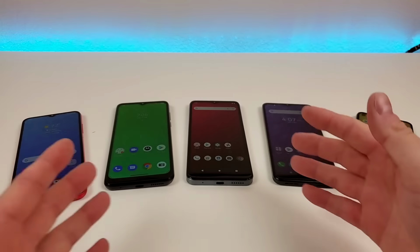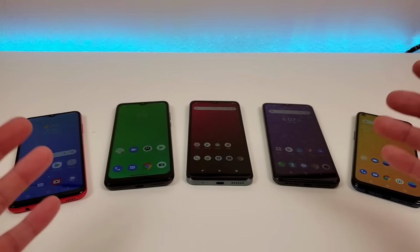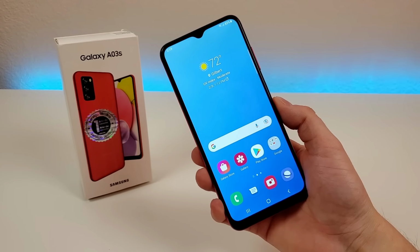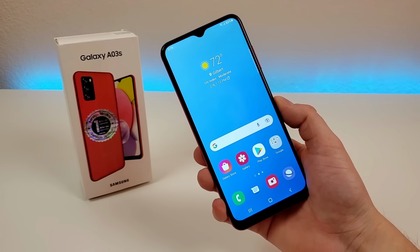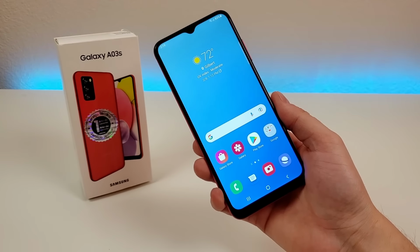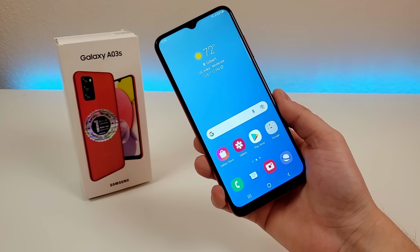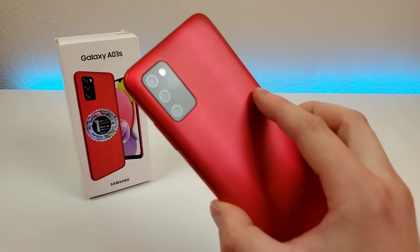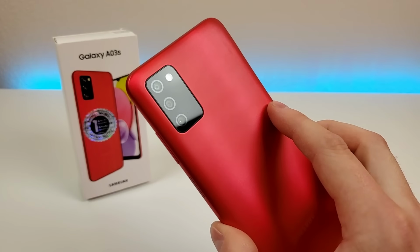Now, I'm going to go one by one with each of these devices, and then at the end of the video, I'll give you my top picks. First up is the Samsung Galaxy A03s. The A03s is a relatively new device to Metro, and it is one of the more lower-end options from Samsung. Despite being a low-end phone, the A03s actually brings quite a bit to the table.